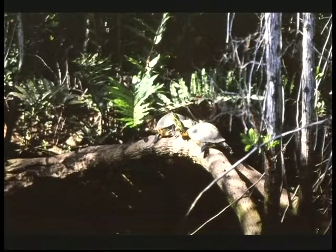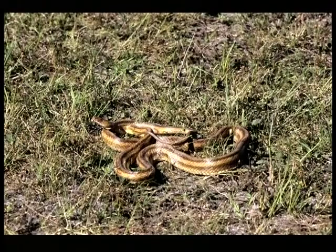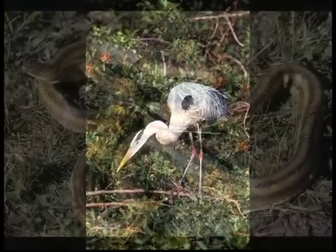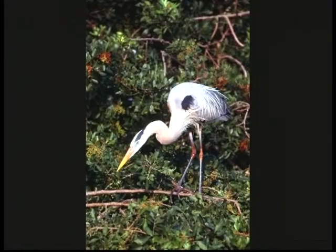We see turtles of several species. The soft-shelled can be identified by the flat, round shell on its back. There are snakes in this area, but there are no venomous tree snakes in Florida, so we don't have to worry about a snake falling into our boat. Here we have the great blue heron.